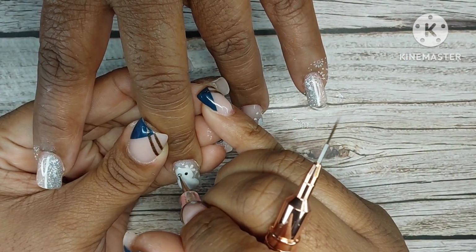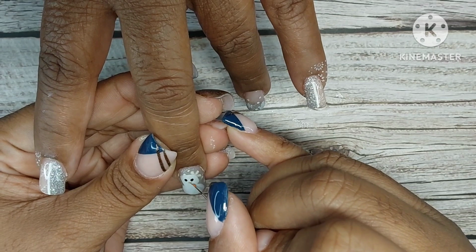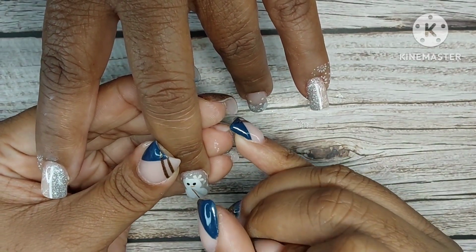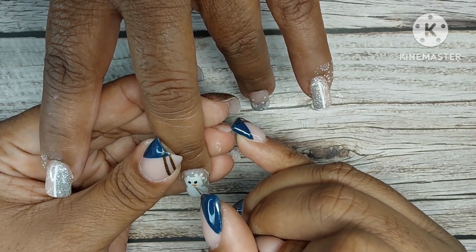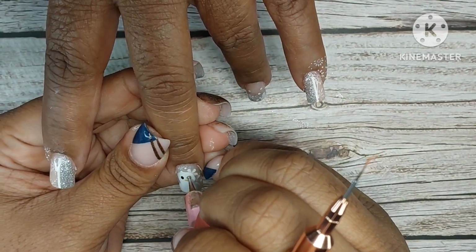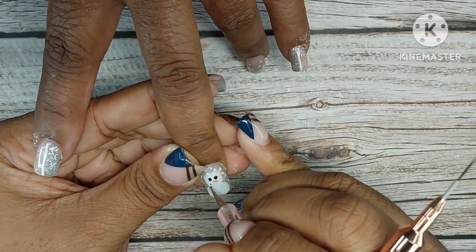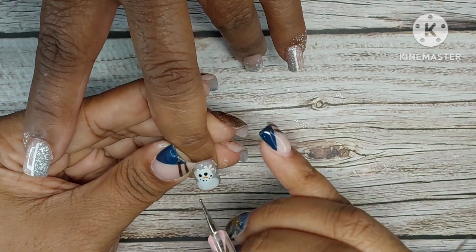So I use these three colors to accent the nails. I believe it was Astro Pie, Perfect Black, Perfect Red, and I use Perfect White as well. So I'm just creating the carrot nose. Make sure you don't have a lot of product at the end of your brush like I did. I just swiped it off and kept going, and you just make a kind of triangle for his nose. His eyes, I kept going back to his eyes. This is not the first time I did it. I kept going back to make them even. They just kept looking uneven to me.